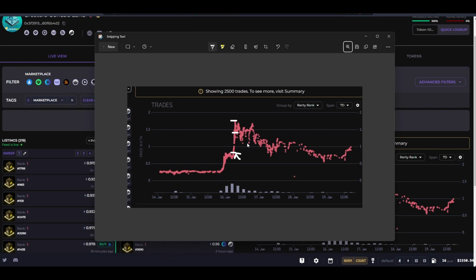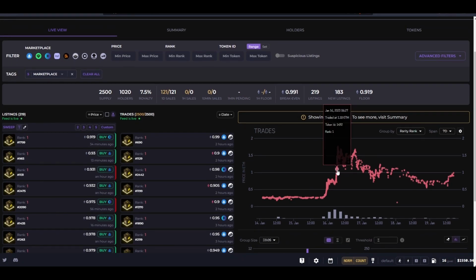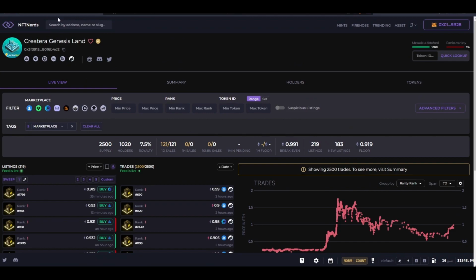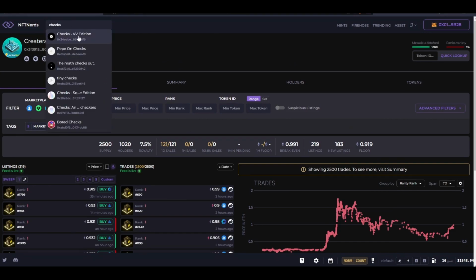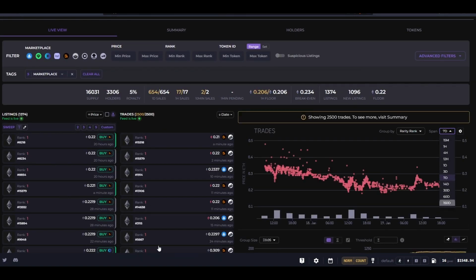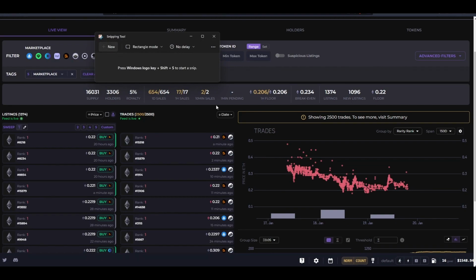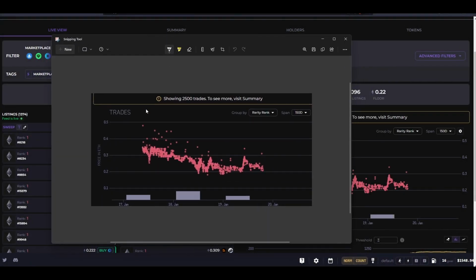Another example is Checks, right? So this one's pretty self-explanatory. Of course, it dipped back down, going back up to 1 ETH though. But that's how these kind of mints are. Another one real quick we'll check out is Checks before we end off this video. This is another example of chipping out a wall. This is when we called out at like 0.2. Could have gotten at 0.4 again, but sadly out of town. But we still take advantage, right?